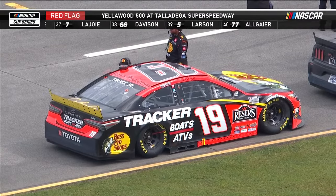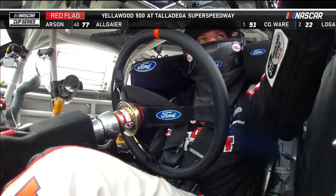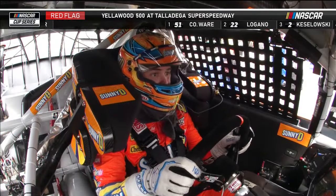Engines are fired back up. They are finishing up with the drying process in turn one and two. We'll be right back for the restart here at Talladega.